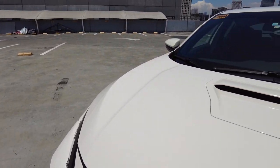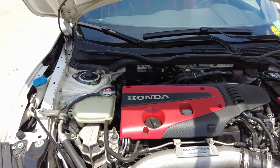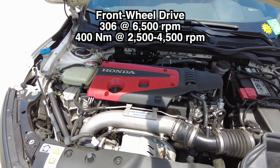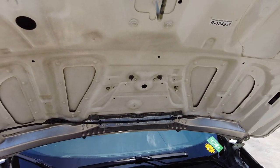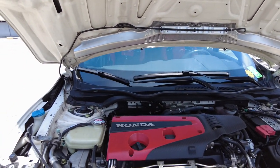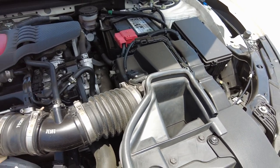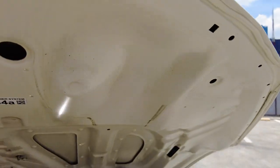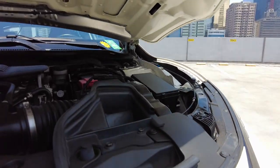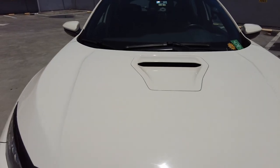I'm not sure if the car's engine bay is clean because I didn't clean it, so let's check it out. So here is the 2.0 liter engine that does 306 horsepower and 400 newton meters of torque. And this car goes 0 to 100 in just near 5 seconds, 5 point something, and there you go. So as you can see, there's no intercooler, manual shot bar, Earth Dreams technology, VTEC turbo. And that one looks cool. Oh, I wonder what this one is for. If you know, please do let me know in the comment section below. But for sure, the air kinda goes in that way. I'm not sure. Please do tell me in the comment section below. All right, and we can close that. Oh, my finger. Nice.